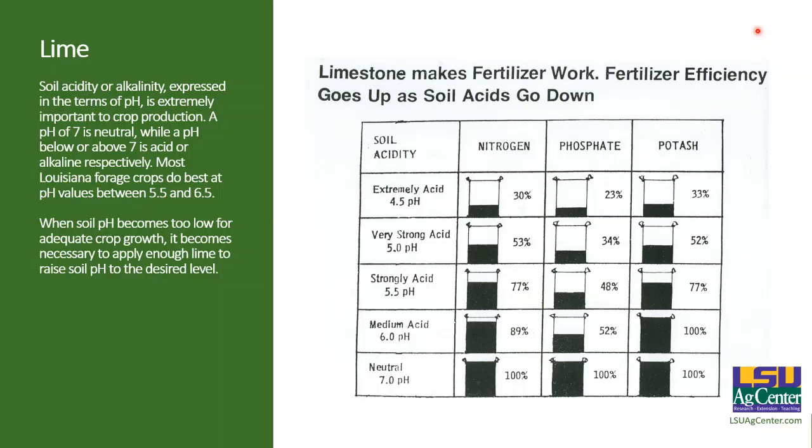So the reason that we want to consider what the pH of our soil is because basically, as the slide says, it basically makes fertilizer work. So ideally for most Louisiana forages, and I know that's a general comment, but most Louisiana forage crops do best at a 5.5 to a 6.5. So if we're trying to be somewhere in this area right here, let's say that we're going to be around a 6, we can see what that does in terms of our plant availability of those nutrients whenever our pH is correct. A pH of 7 is not practical. We're not trying to lime to a pH of 7. We're trying to lime to a pH on most of our forage crops in Louisiana, somewhere between a 5.5 and a 6.5.